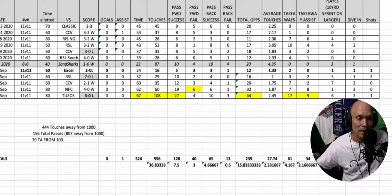So let's look at Jack's stats over the weekend. A couple of interesting things to look at. Let me zoom that in. He had two games this weekend. One was his league match with the first team of Tuzos, and they played NFC. They won 4-0, and he had a really good night.